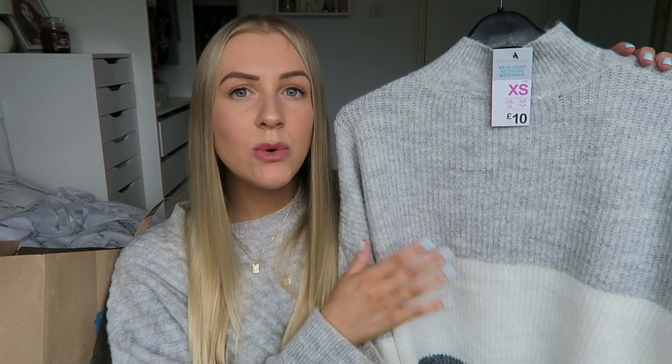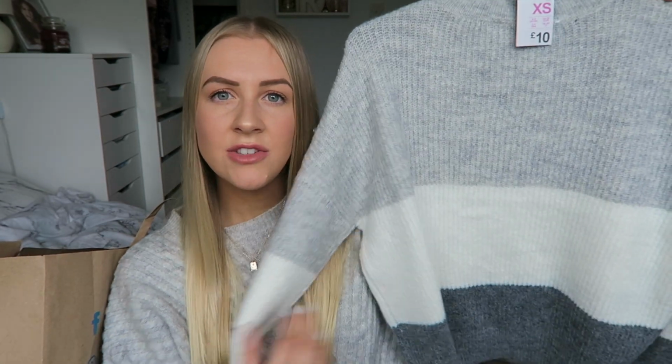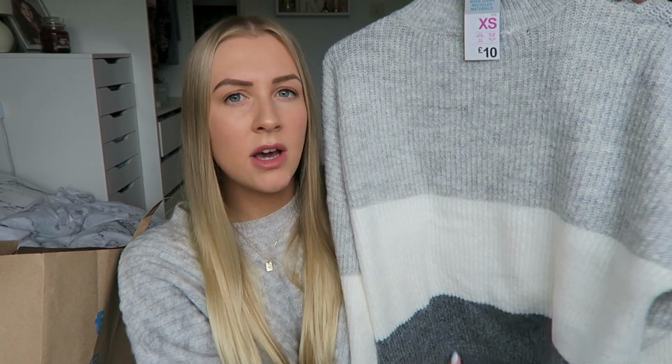So I thought I would add this to my autumn winter wardrobe because I have a lot of solid colour jumpers like this one, but I don't have many that have patterns and different colours. I think they also had another one with a similar colour pattern, but I think it was pink at the bottom. But I just wanted something grey and neutral that will go with lots of different things. So this is one to add for my autumn winter wardrobe.